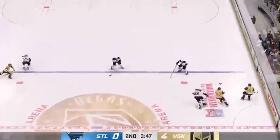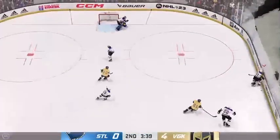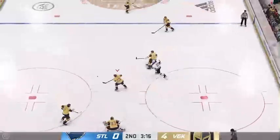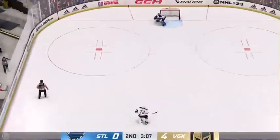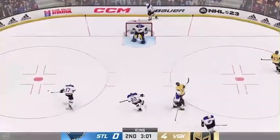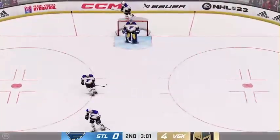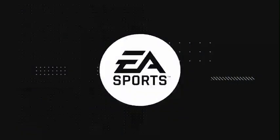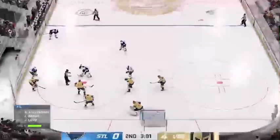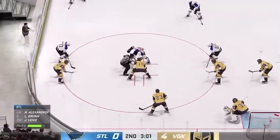Handles the pass at center. The Golden Knights take it along the wall. And that puck leaves the zone. Martinez plays it now. There's the whistle, icing the call. Big faceoff looming. Here in the later stages of this period, the Golden Knights have added to their lead. They're now up by 4.